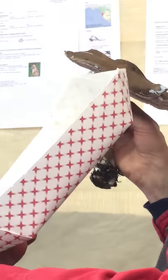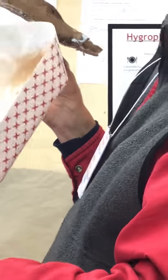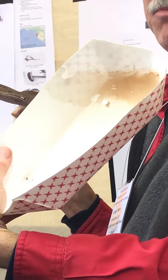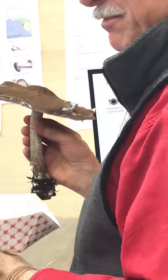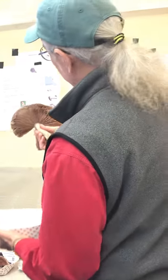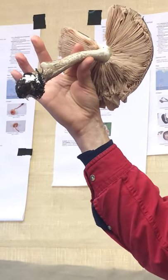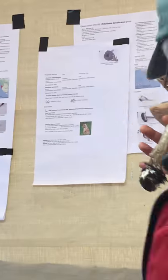I call that flesh. It's this kind of pinkish, brownish, reddish brownish color going on. And you can see the color in the gills. It gives it that sort of ruddy pinkish look.